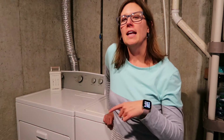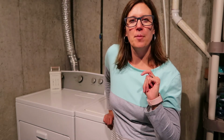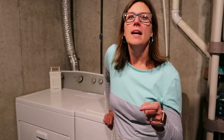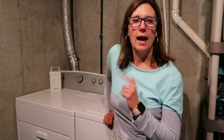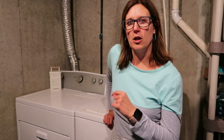My next tip is that load of laundry that you started before work. And if you didn't know about that, I will leave a link above to my morning tip routine. But that load of laundry that you've already started, it's now time to put it in the dryer. Today I do have towels, I believe, in the dryer, and I'm going to fold those and also start another load of laundry as well.